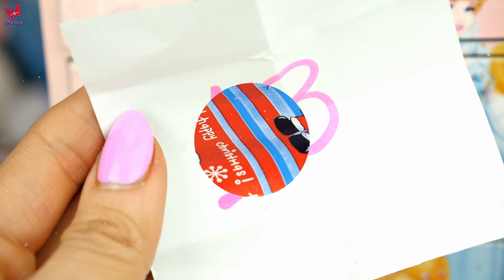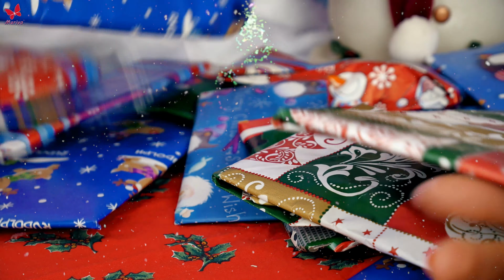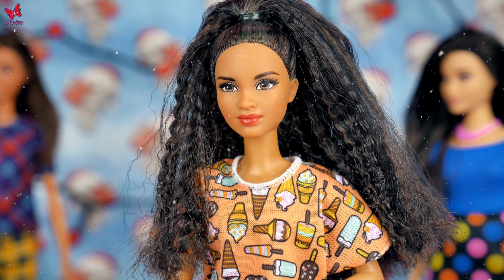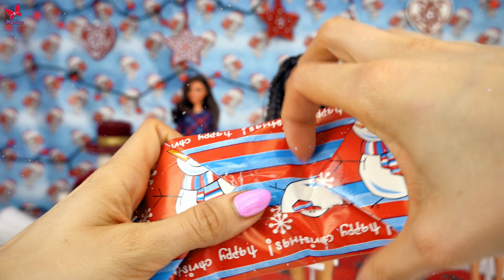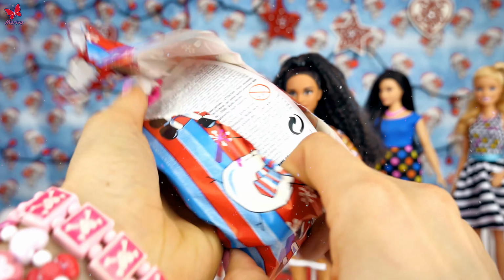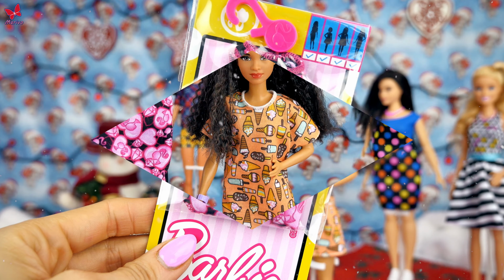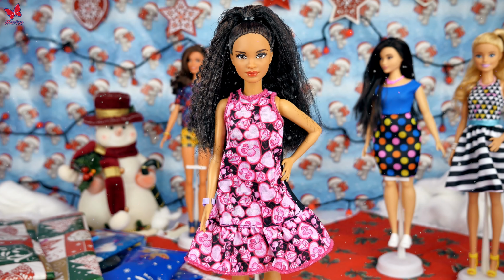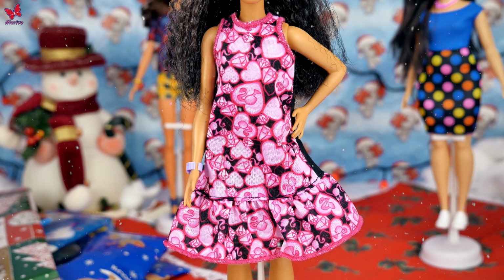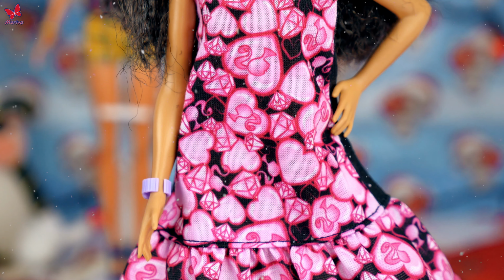Present number 18. Where is that number? Here's present number 18. Let's open. Oh, what's in there? What's in there? It's a dress! Cool! It matches her shoes! With little diamonds and hearts! Aww!